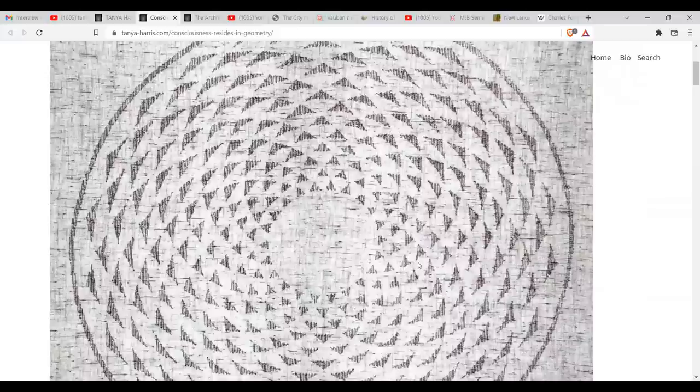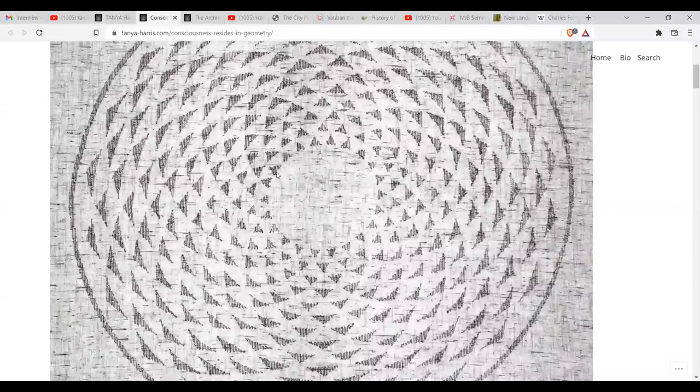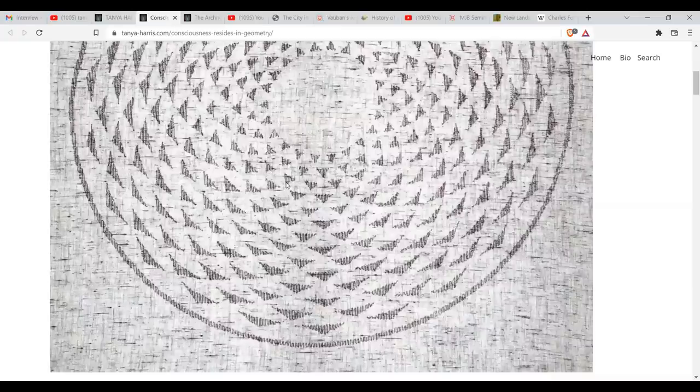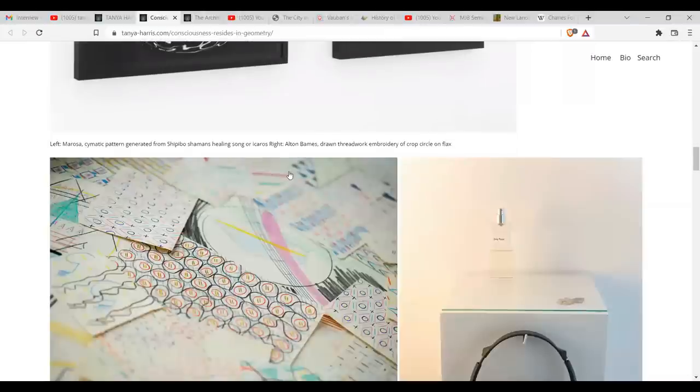Consciousness resides in geometry. I mean, we've all seen this shape before, right? And that is a cymatic pattern. That's lots of different waves being put out at the same time. And also very flower of lifey and much other stuff. So there you go, guys.